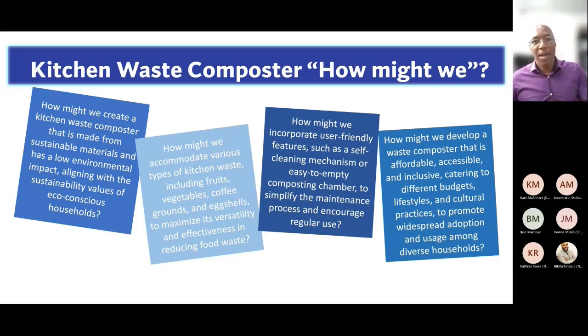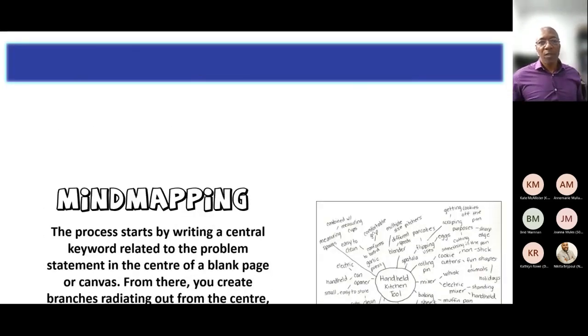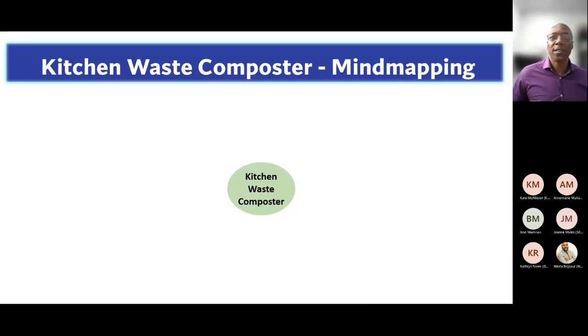So in this instance, we're going to look at mind mapping. If you remember, we started with the keywords for the problem in the center and add words that relate around it. So we'll start with a kitchen waste composter. Can we think of any words that would relate to a kitchen waste composter? Put them into the chat. Consider words relating to waste reduction and management, composting and soil health, sustainability and environmental impact, convenience and functionality, and maybe related appliances. So I'll give you a couple of minutes to stick some words down that we could use for mind mapping around the kitchen waste composter.